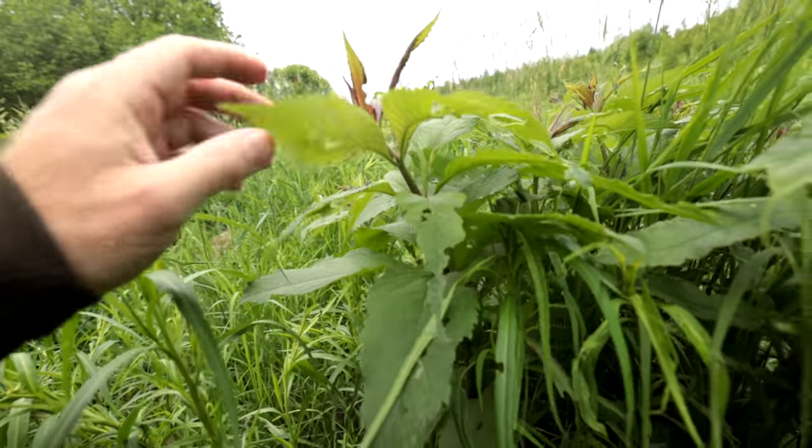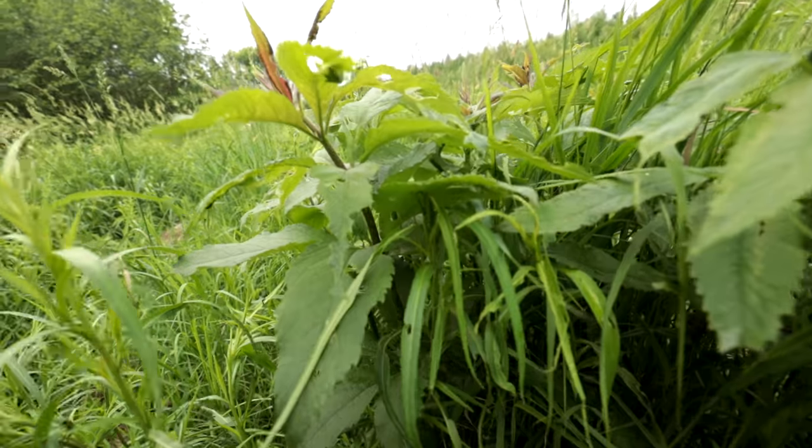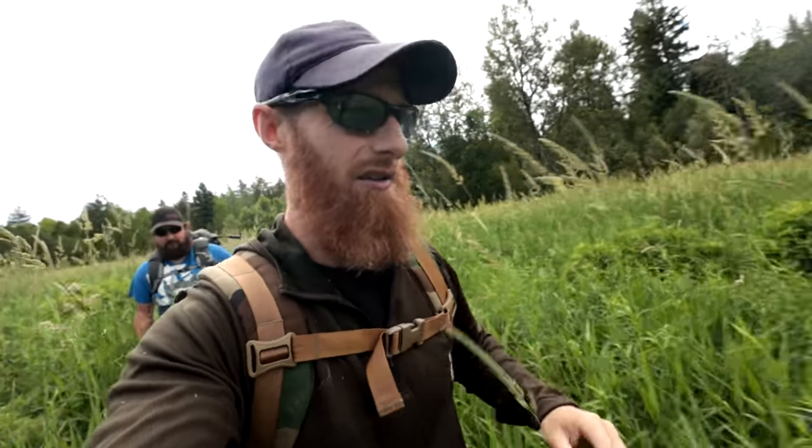Here, I'll even risk it. The worst is when you get it on the back of your hand. Ouch, that really stings. We're still out here in the wilderness trying to make a living, doing survival fishing.